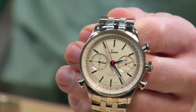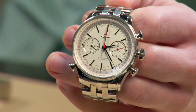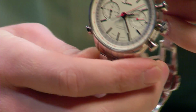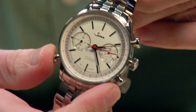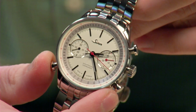This is the Sinn Anniversary 910. This is a watch that came out to mark 55 years of Sinn in 2016. It's a watch that's powered by a Valjoux 7750 that you'll note has been converted to work with a column wheel. So modified for a column wheel architecture, it is a split-seconds chronograph in a style that you might not associate with Sinn.